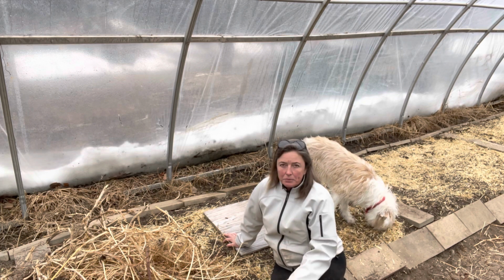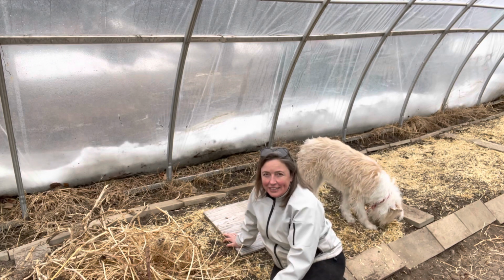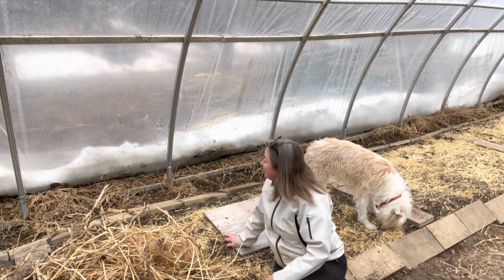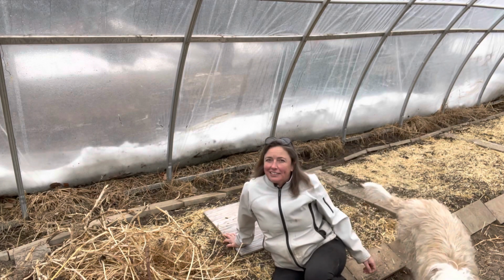Another thing in terms of protection is they're going to help stop me from stepping on the beds. It's defining the space, although my dog doesn't seem to think that matters.